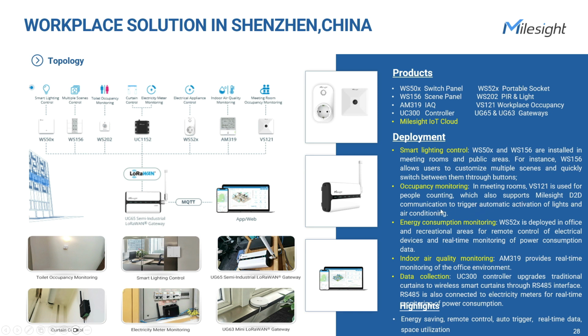For energy consumption monitoring, WS520 is deployed in office and recreational areas for remote control of electrical devices and real-time monitoring of power consumption data. For data collection, the UC300 controller upgrades traditional curtains to wireless smart curtains through the RS485 interface. The serial port is also connected to electricity meters for monitoring of power consumption.